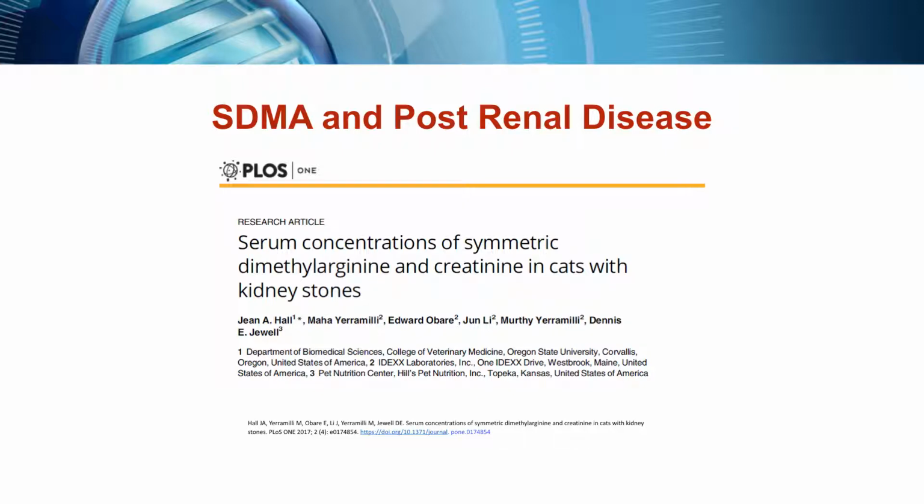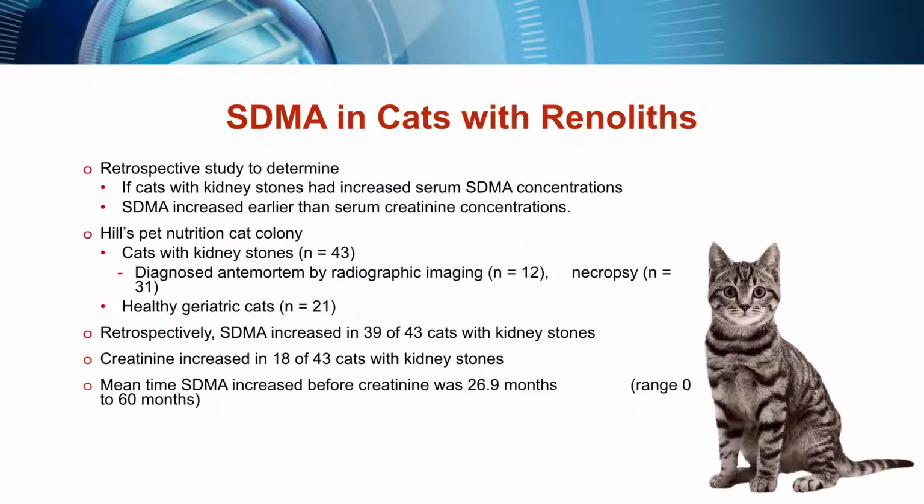This paper came out of Hills again, where they were looking at cats with nephroliths. They had 43 cats with those. Some were diagnosed ante-mortem, some post-mortem, and they compared them to some healthy geriatric cats. These were cats that had samples stored back on. When they went back and looked at them, the SDMA was increased in the vast majority of cats with the kidney stones. A much smaller proportion had the creatinine increased, and the average time the SDMA went up before the creatinine in these cats with renal stones was 27 months.